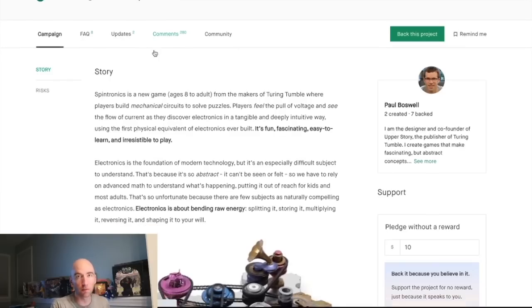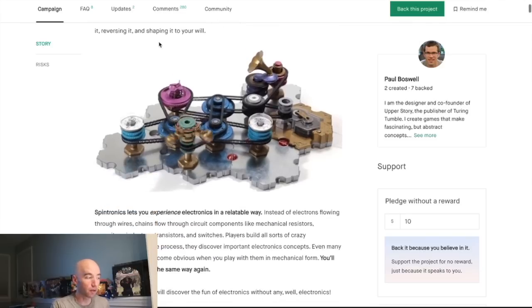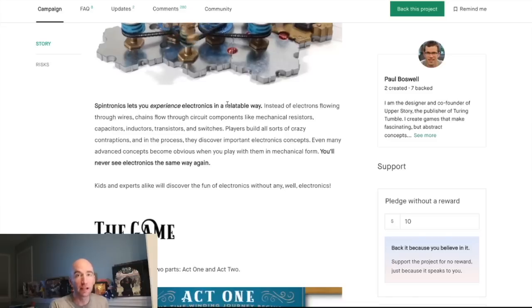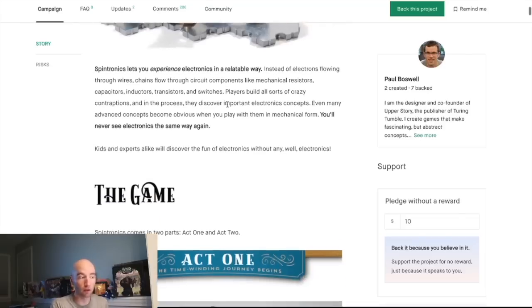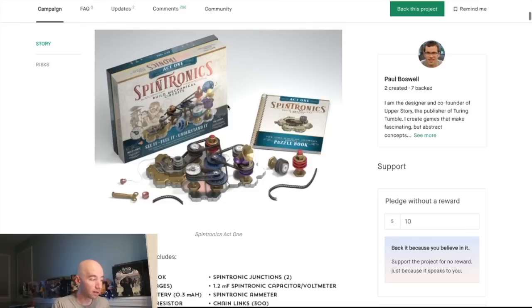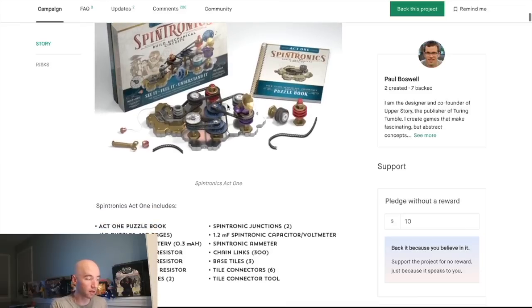They mention it in terms of voltage, current, building electricity, mimicking electrons in terms of chains instead of something that you can't visibly see or that is not tangible. And that is what they're doing in making these puzzles that you are putting together in a very physical, dexterity-based manner. So you're building these crazy contraptions in order to achieve a certain endpoint in the puzzles. And they each come with a ton of puzzles. 60 puzzles, 120 pages in the core pledge alone. You get these resistors and base tiles, chain links, all of that stuff.